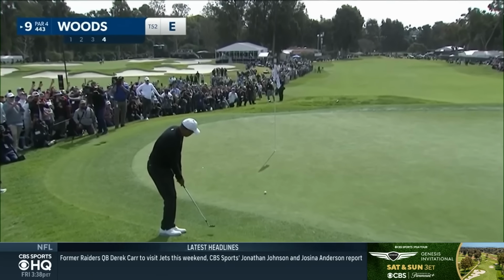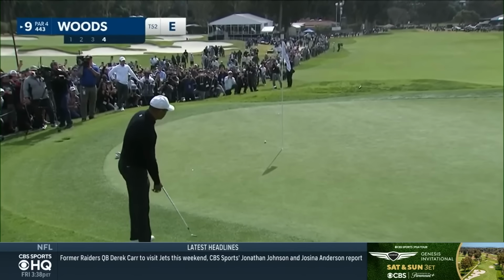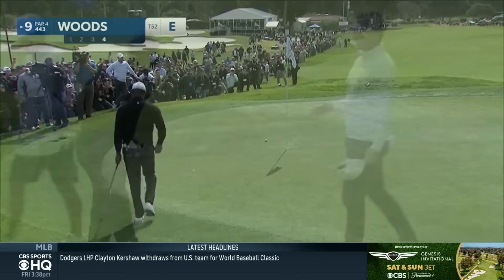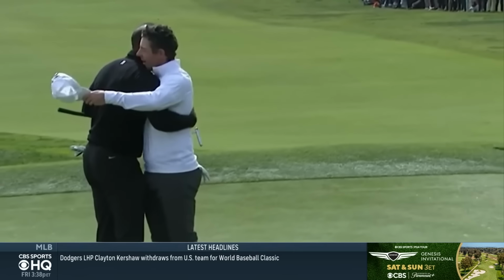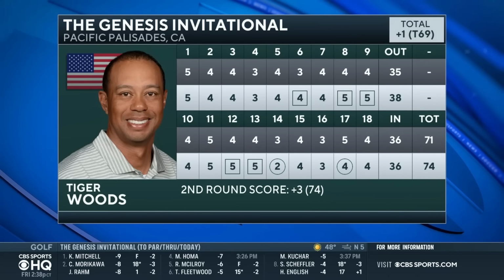This is a chip for par right here. 16 feet past the green, lips out, and then he would clean up that one for a bogey. Hugs over to Rory there. Tiger plus one, shoots three over, 74.